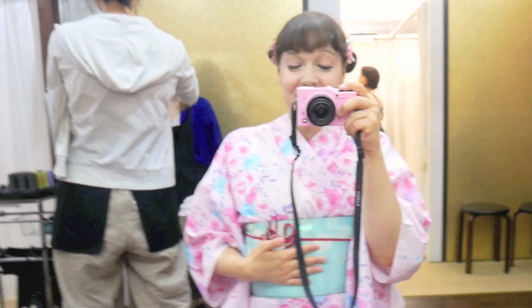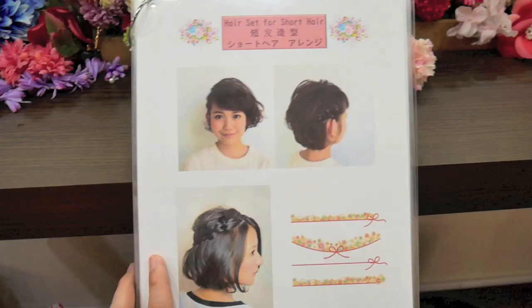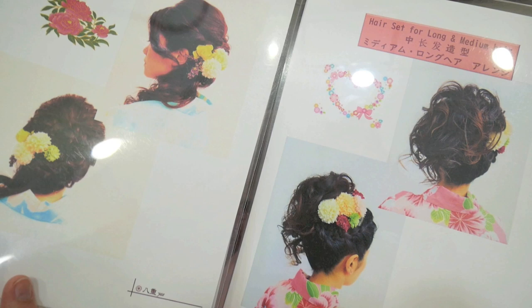This is all part of the package. You get your hair done as well as get changed. So yay, let's go. So here they have a guide of different hairstyles you can get. Recommended, you know, to match the style of yukata, all different types, so you can find which one is most flattering to you. This is such a pretty style, very traditional when you have your hair tied back, but I really don't suit it. But other people for sure. This is so cute. So all kinds, so many different styles.